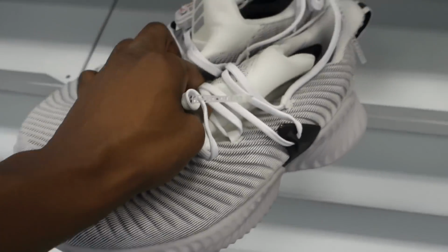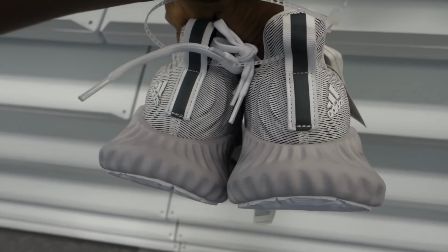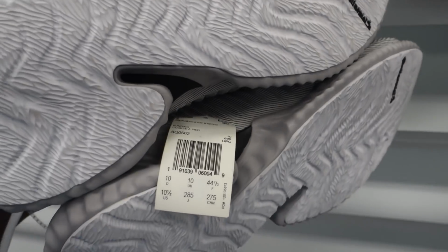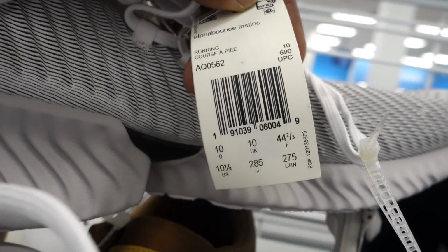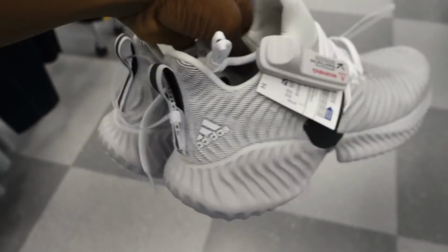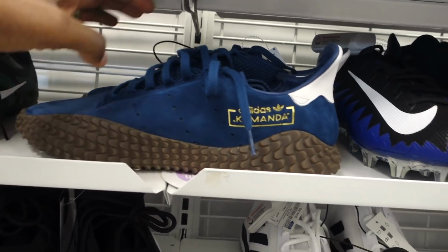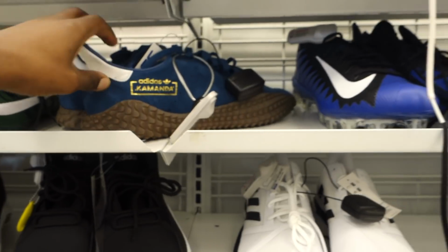Now we are in the shoe section, and it's not a ton of shoes in this location. I might have to head over to another one, but the first shoe I picked up was a pair of these Alphabounce. I believe these are Alphabounce Instinct, and they were looking worn on the bottom, so I'm definitely not going to be scooping these up. But as you guys can see on the tag, they even misspelled the word Instinct, so I'm pretty sure that's some B grades, so I'm not going to take any chances on those. They were only 22 bucks, but I'm not going to take a chance trying to flip those.